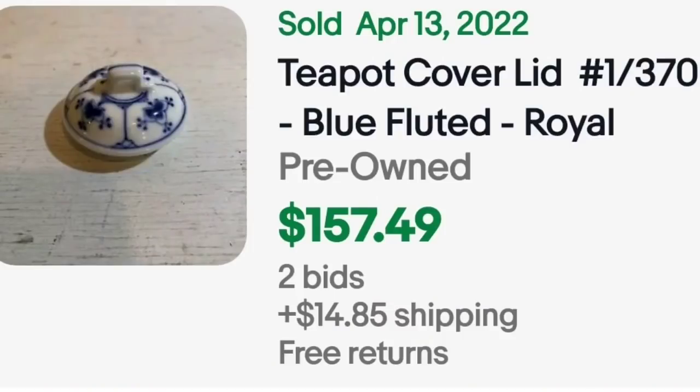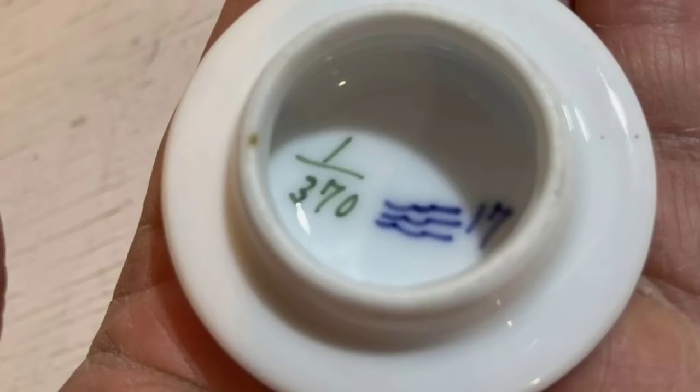All right, so when I've done these videos, the miniatures kind of blow me away because they are tiny. This time, this is a replacement part. It is only the teapot lid, only the lid. This teapot cover lid was Royal Copenhagen. Oh, I don't know if they identified it by Google Lens or if they had the teapot and the teapot broke, but this lid sold on auction for $157.49 plus shipping.